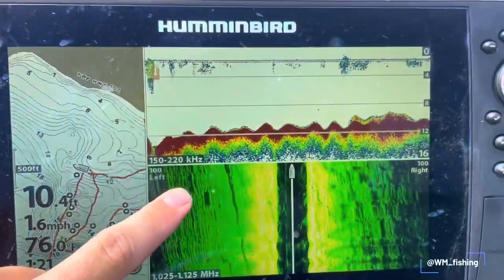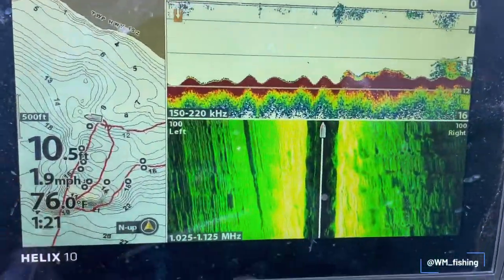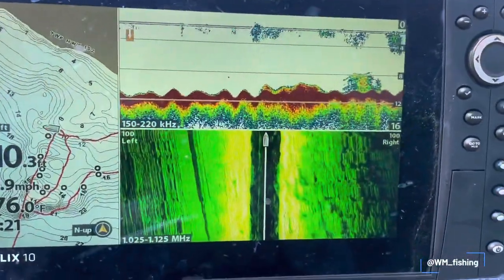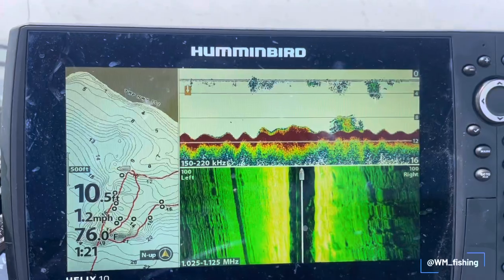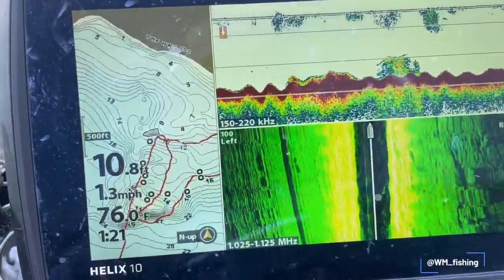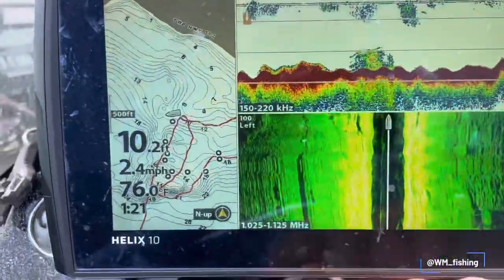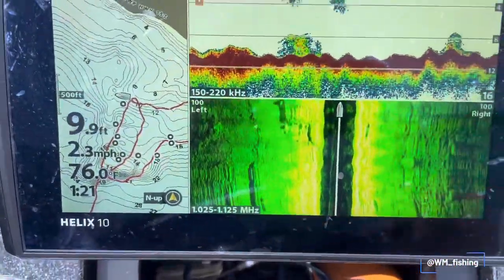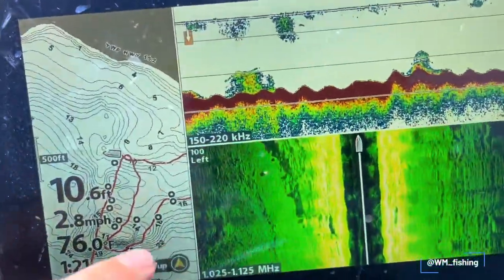Nice point here, right here on the maps. It's got a nice shoal on the end of it. It's an area that I've already caught fish before, but I've never really took the time to really expand on this area. And as you can see, I've already zigzagged back and forth across this flat here.